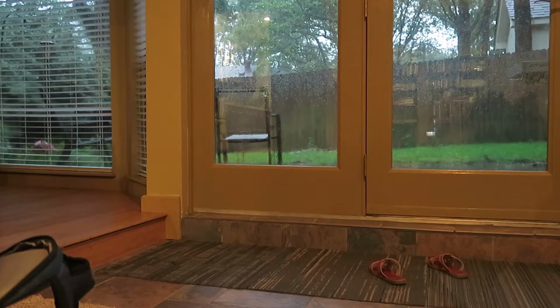Is the lighting okay? Is the lighting kind of weird right here? Is that any better or worse?